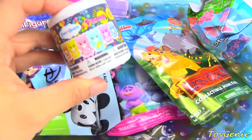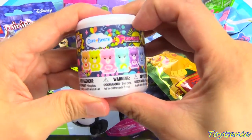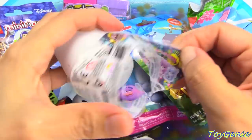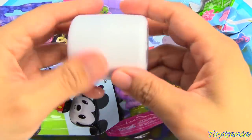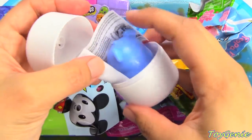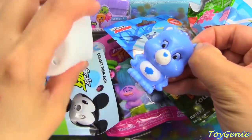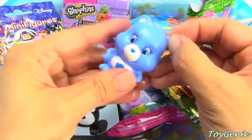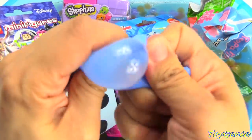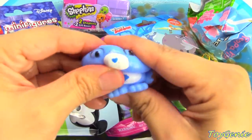Let's get this right here. Ooh, it's leaking water. We have Care Bears. Smash them. Who's inside? We have the blue Grumpy Bear. Don't be grumpy. Twist. Ooh. Smash.